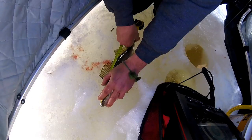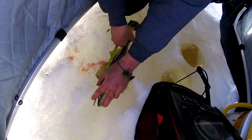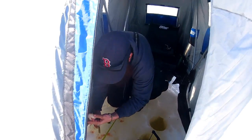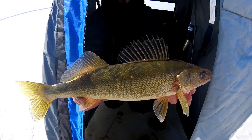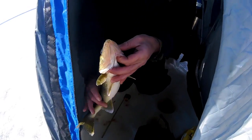With a pinch tail. But it's 15. 15 inches. Maybe we should just throw this one back. Just to be safe? Yeah. Your call. Yeah, hold him out the shack a little bit in the light. There you go. Look at that green on him. That's a cool looking fish. Nice dog, man. Thank you. Good job. All right, let's get him released.